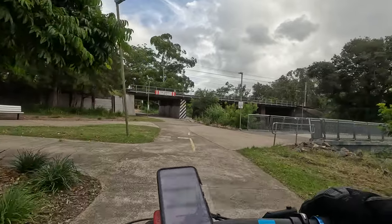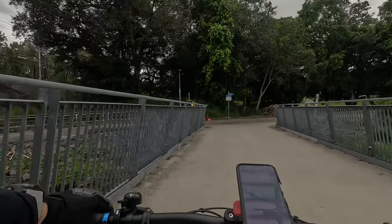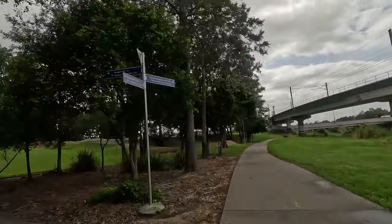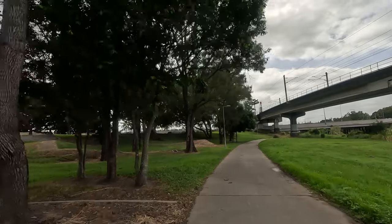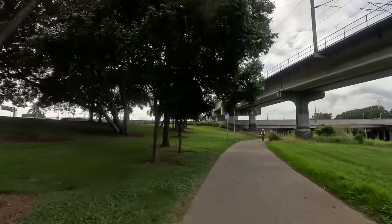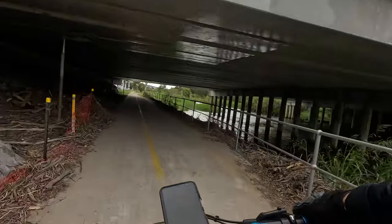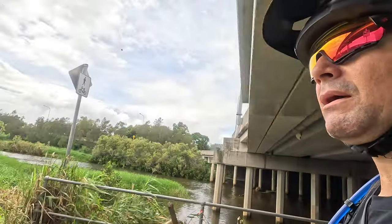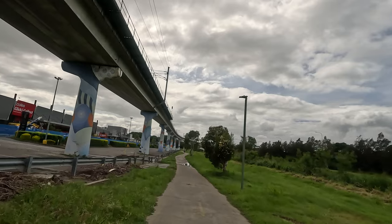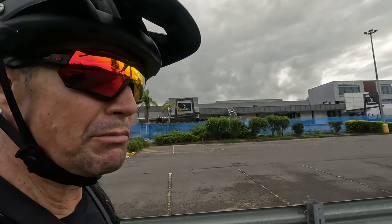All right, so where I actually wanted to go is over this bridge right here, and it continues off to my right. So there's a sign here, the Moreton Bay Cycleway, coming up over here, so that'll be interesting, because I just did the whole cycleway, brother. Look at this, eh? Over here we've got this whole train line bridge, and we've got Coles Click and Collect. So this is called Toombul.